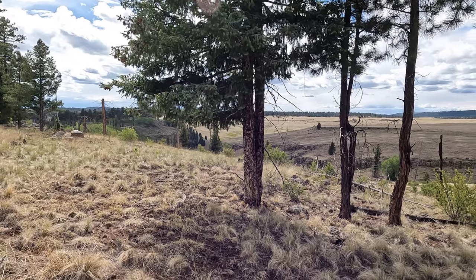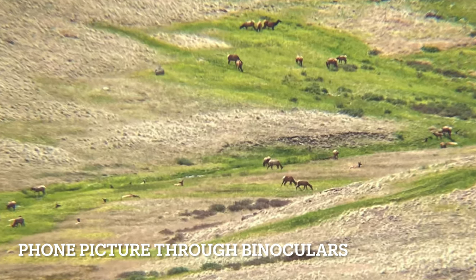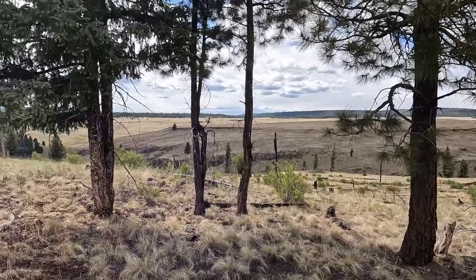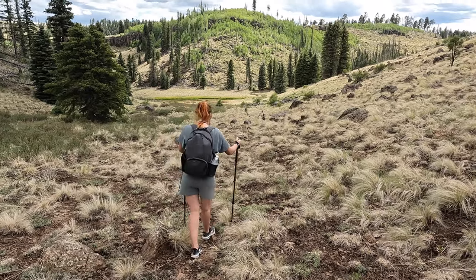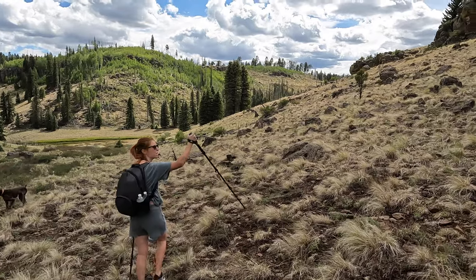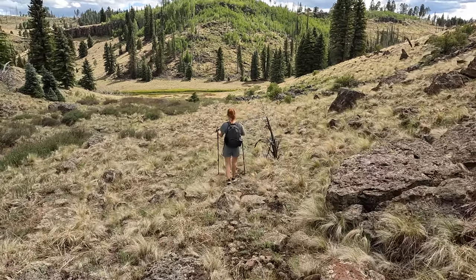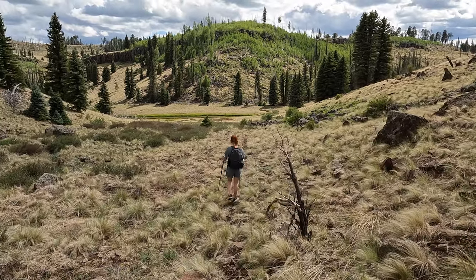We saw a huge herd of elk bedded down by this river, kind of north from where we are. So we're gonna hike down and see if we can get some pictures. Getting close to the bottom here, down by the river, and then it'll probably be a couple miles potentially. A little bit of a game trail, but we'll keep you updated if we get on these elk, get some good pictures.